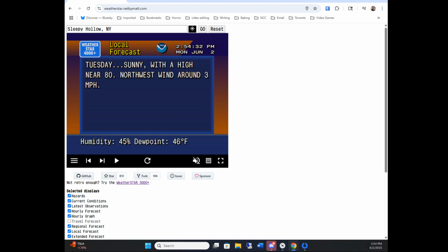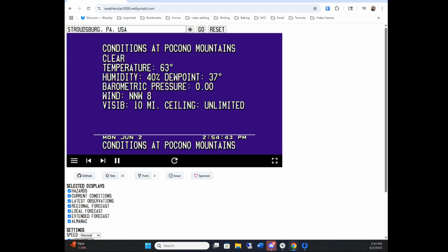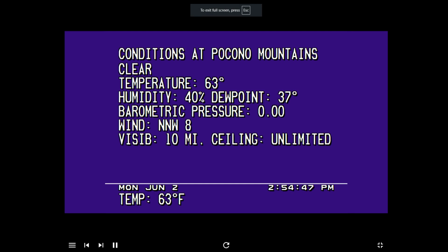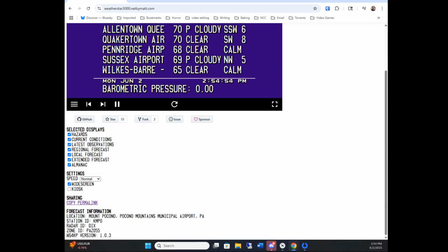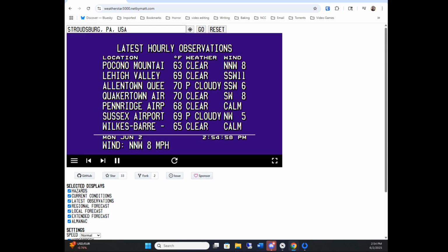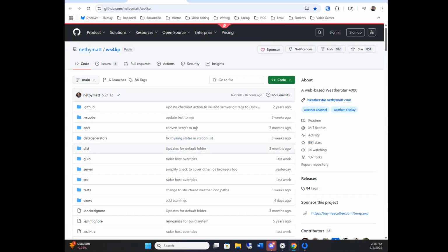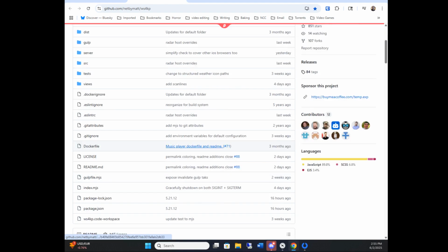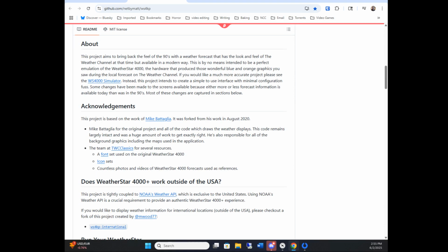Now, he says down here that if you want the even older version, see, it says here, not retro enough, try WeatherStar 3000 Plus, and you can go there, and it's a version that was a bit more basic. This is the weather channel that came before the one we were just looking at. And then there is also a slightly more in-depth one. These are super easy to use. It's just a web page, and you can click on the stuff, and it's very easy to use. But if you go to his GitHub page and check out his information, he does mention that there is a much more accurate project called the WS4000 Simulator.